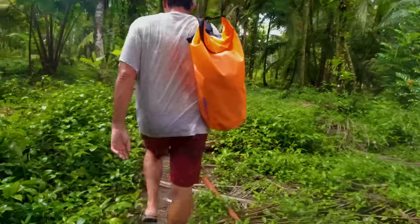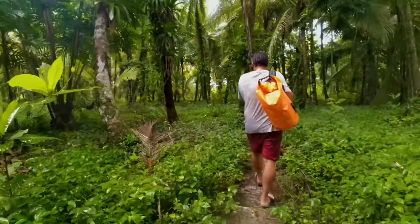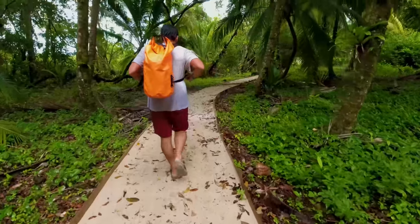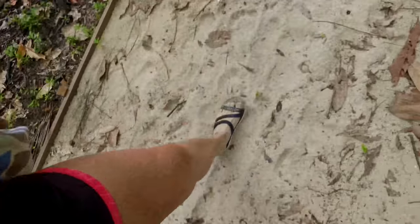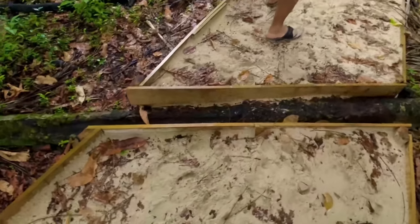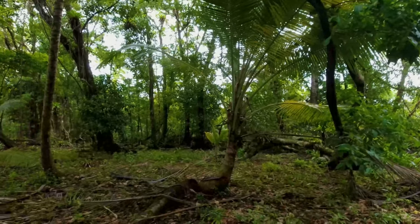I think we're on the right trail now. Rain is lightening a little bit, and I've got my eyes peeled for these tortoises. This is the first time we've really gotten into the jungle, so I'm pretty excited. Oh, that's so cool. I thought it was a palm at first, but I think it's the root for this. It's a huge root for that palm tree.